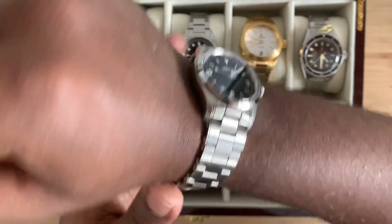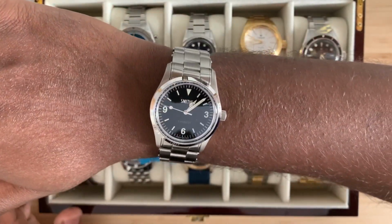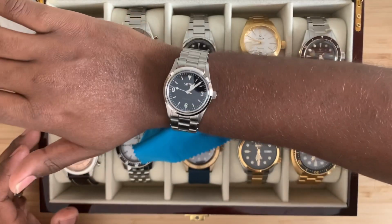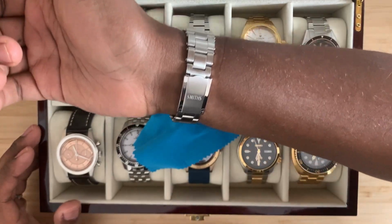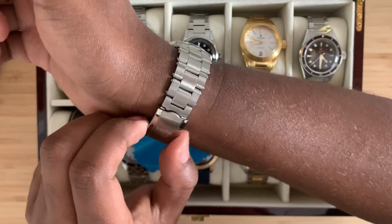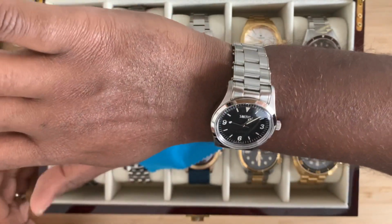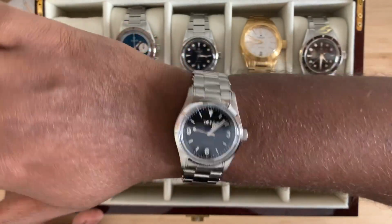Oh man, absolutely beautiful. Look at this on my 6.75 or 6.8 inch wrist. Pure class, okay, as TGV would say, with that contrasting polished and brushed, beautifully signed logo on that clasp. The clasp is fantastic. I've also done an unboxing of this, still reviewing it.